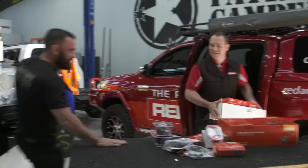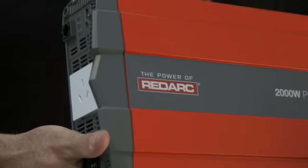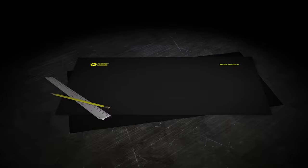How you going, man? Hey, mate, how you going? Good. Excited. All the Red Arc gear. Red Arc Electronics are one of our closest affiliates. We use all of their products in our entire range: our camper trailers, our toy haulers, and our super tourers. So they're definitely the natural choice to control the MEGATOURER's power station.